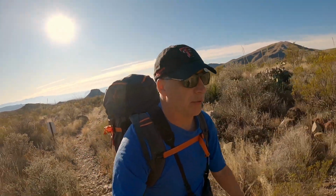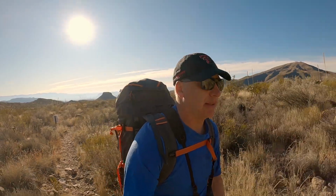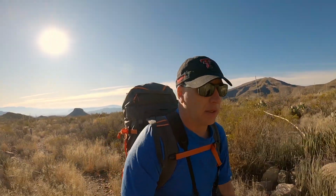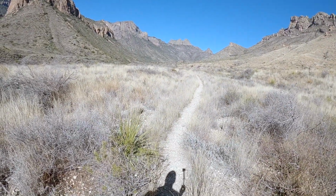It's already warmer right now at 9:30 than at any point yesterday, so definitely gonna be warmer today. Still headed up the Juniper Canyon Trail. See what progress I've made. We're getting close to the back.